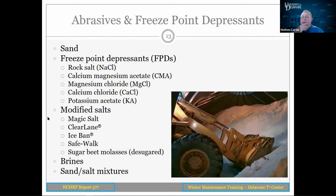So I'm going to use the term freeze point depressants, partly just to be tedious, and partly because I want to impress upon you that it's important to think about what these various chemicals, mostly salts, but not all, that we use are really doing. I'm going to get to that shortly, to give you an idea of what's really happening when we put salts and other chemicals on the roadway. And of course, they can be a whole variety of forms.